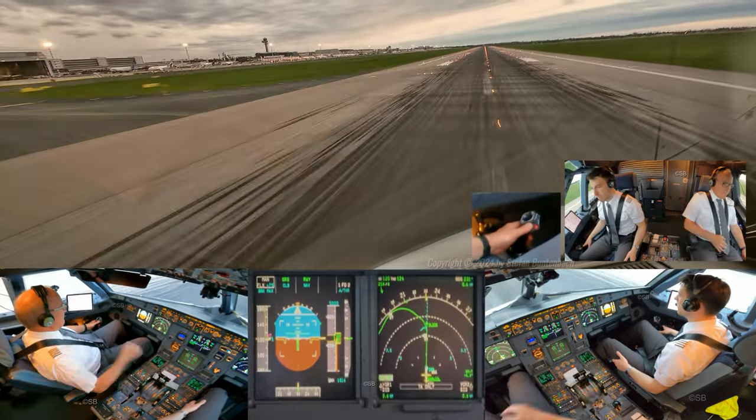And then when we are almost on track, we can arm the approach. Yep. That's good. Makes sense to me. Can you see the patches of clouds in the valleys? Inside. Very good.